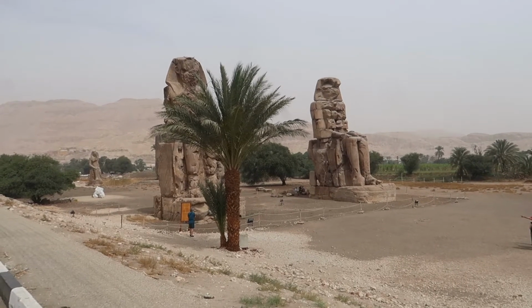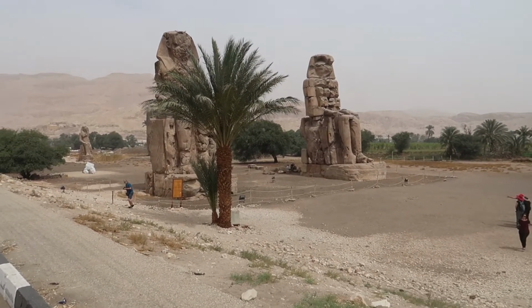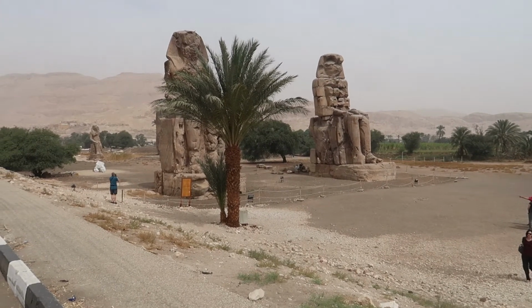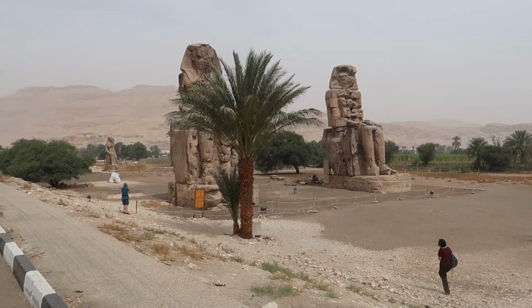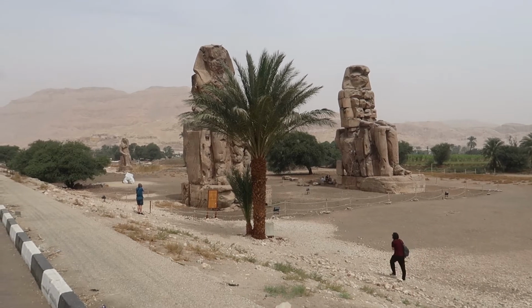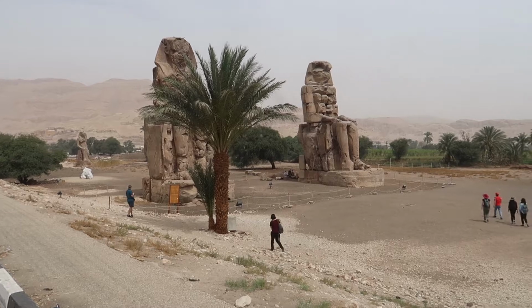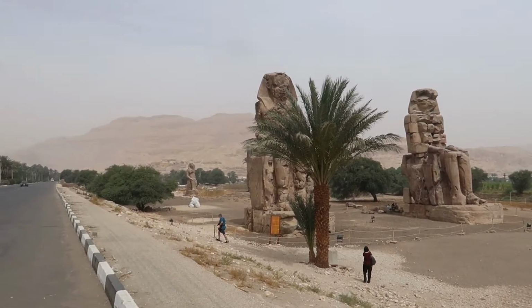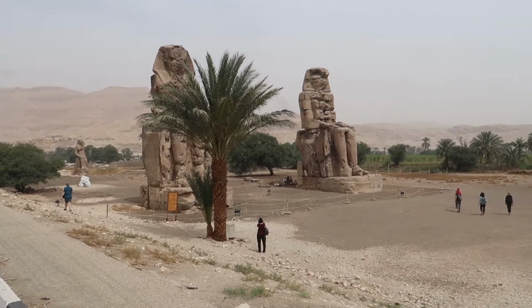But the really cool part, just close by the highway leading towards the Valley of the Kings, you've got the Colossi of Memnon, one of the few statues remaining from his dynasty, from what I'm aware. They're pretty cool, and they're just on the way. Quick little stop, quick little water break, and hoping for a little bit of clarity once we get there. But yeah, check them out, pretty outstanding.